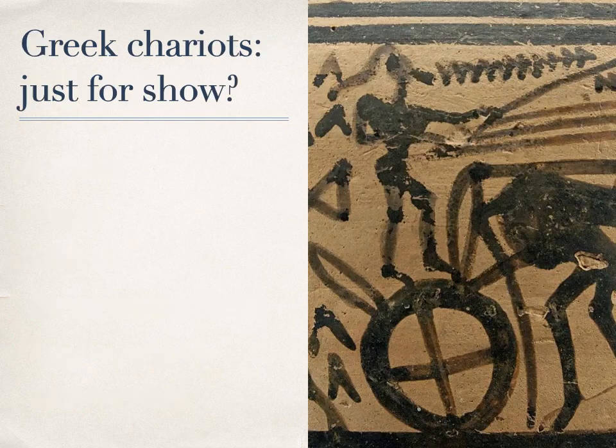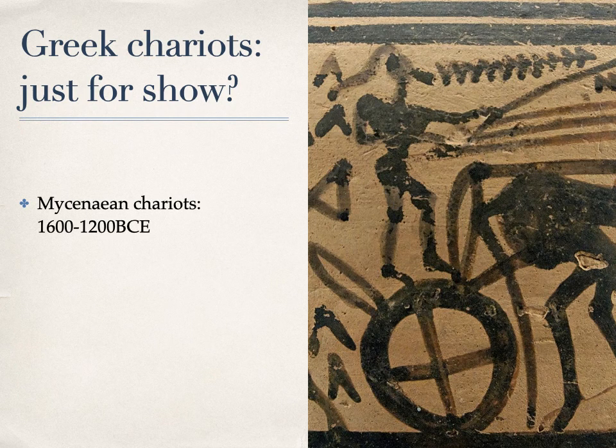All right, what about Greek chariots? So we actually believe that the Mycenaeans kept a whole fleet of chariots sometime between 1600 and 1200 BCE. They would likely have been made of wood plated with bronze, but how useful would they have been in Greece? Greece is kind of hilly. They have plains, but not all battles are going to happen there. It's possible that they simply found it glamorous.